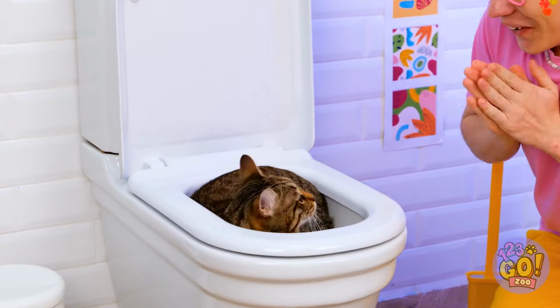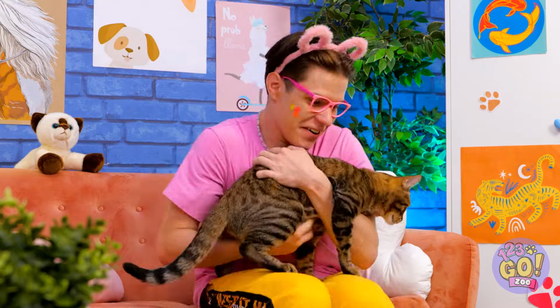Oh, the toilet, of course. The best seat in the house. Reunited, and it feels suffocating, apparently.